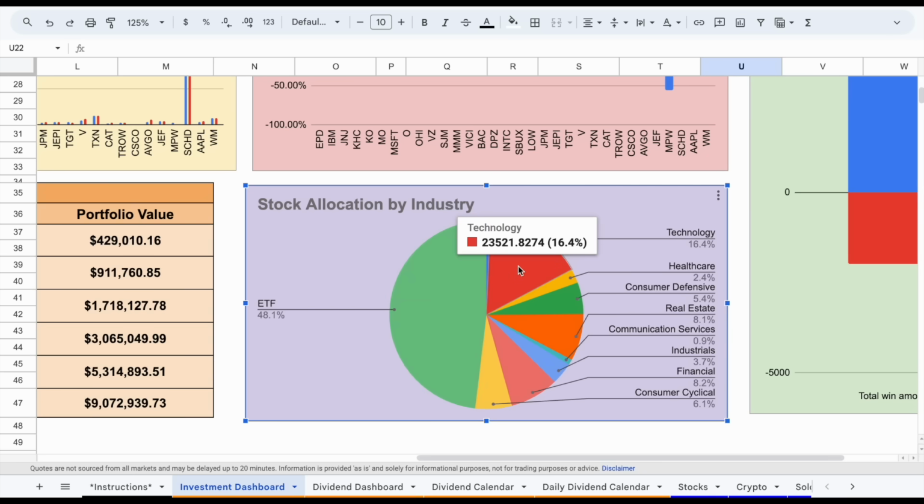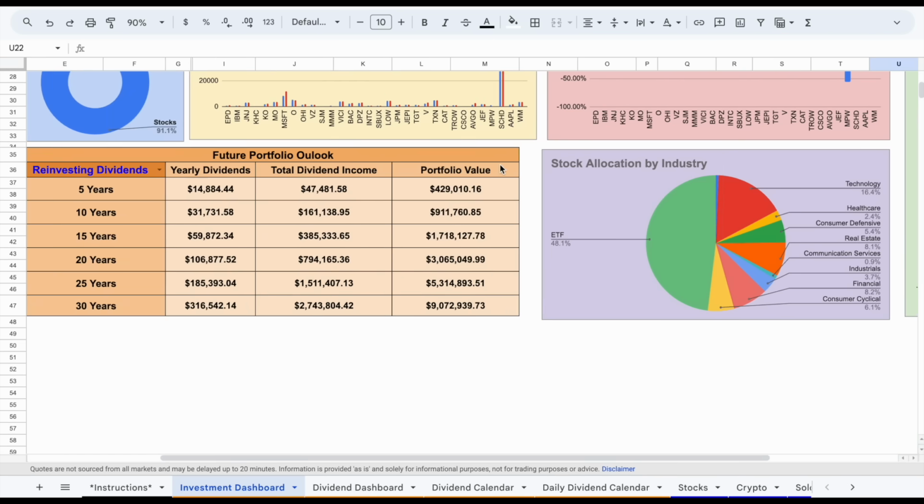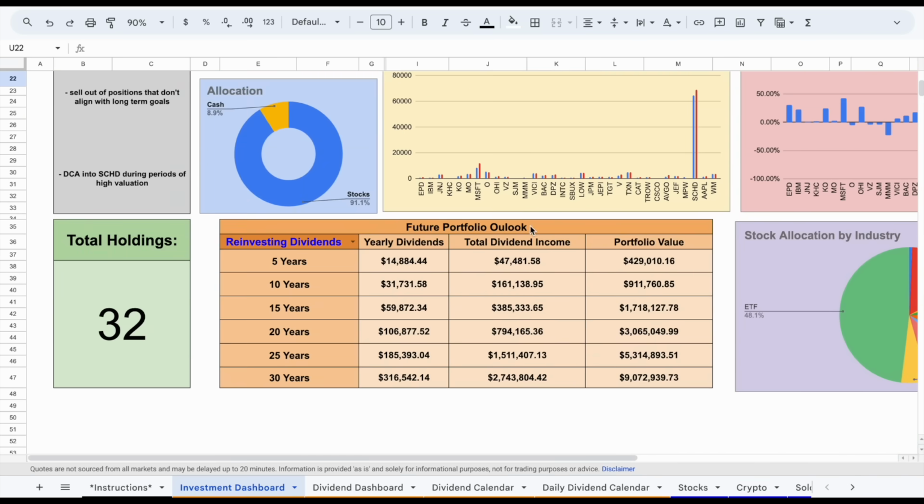Technology makes up around 16% of my portfolio. We also have consumer defensive around 5%, real estate around 8%, financials 8.2%, and consumer cyclical around 6.2%. Now I'm going to go ahead and zoom back out just a little bit more. There's more things we need to touch on later on in the video, such as my future portfolio outlook. That's really important to understand.